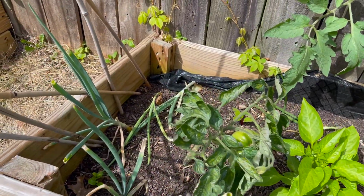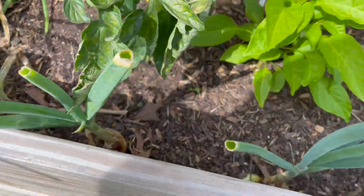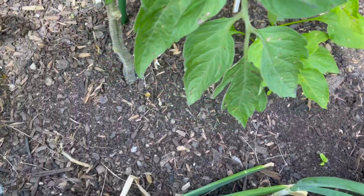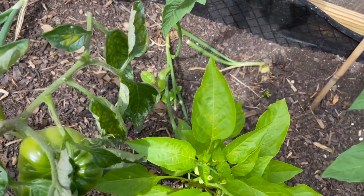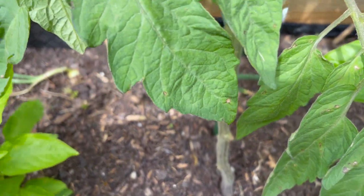These are my tomato onion bed. These onions are doing pretty good, as you can see. They're bubbling up. They're not big, and I don't know if they're long day or short day. I planted both because I know one doesn't work in this area, but I planted it anyway. Don't see any peppers yet on this one, but we got lots of flowers.